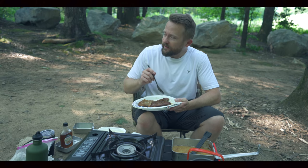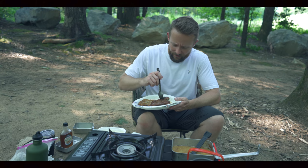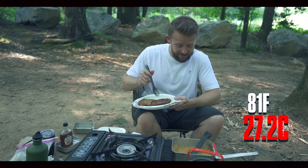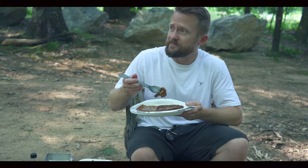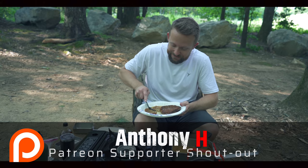The plan for today: have breakfast, pack up, and then it's time to get out of here. It's warming up. It's getting hot. I'd say right now it's about 81 degrees. It's hot. Humidity about 100%, and there's storms on the way. Gosh, that is awesome.